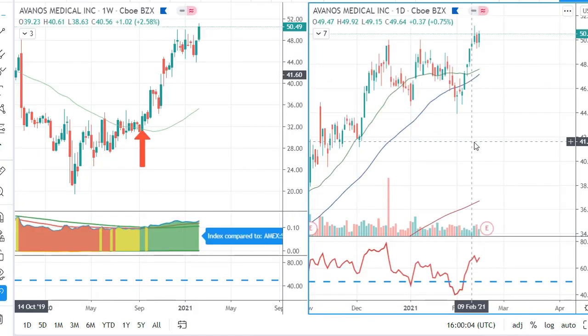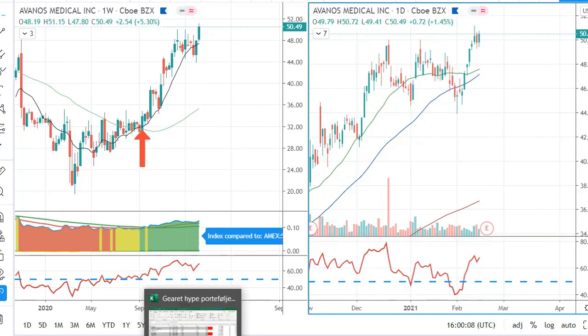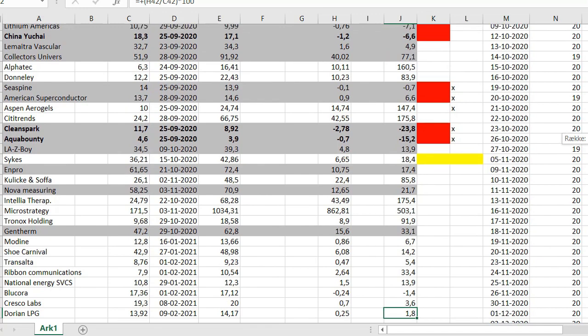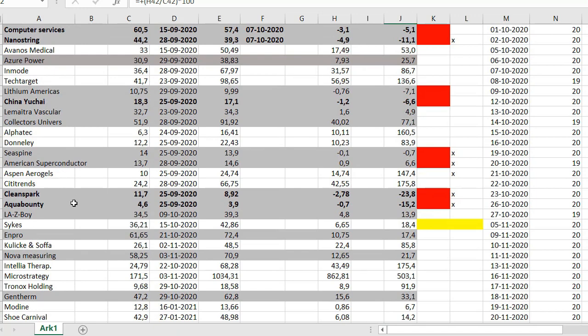Was this the last one? Yes, we have been all the way down the stocks. Some of you have asked me if I could add the Excel spreadsheet. But pause the video and you can see all the stocks marked in white without the graying out. Those are the stocks I am in right now, so you should be able to copy this.